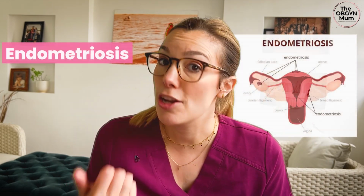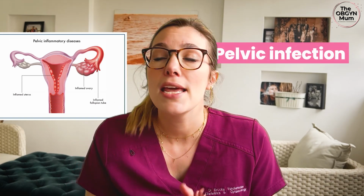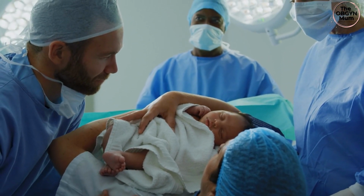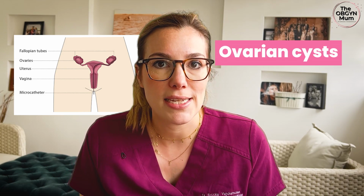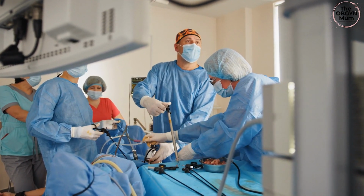Laparoscopy can help you to find out if you've got any of the following conditions. So if you've got endometriosis, where cells that are similar to the lining of the womb are found elsewhere in the body. Also, it could show up having had a previous pelvic infection. It may show that you've got some scar tissue, for example, from a previous surgery. It can help to reveal or identify if your fallopian tubes are damaged or blocked, and it can show ovarian cysts. Sometimes we don't find anything abnormal during a diagnostic laparoscopy.